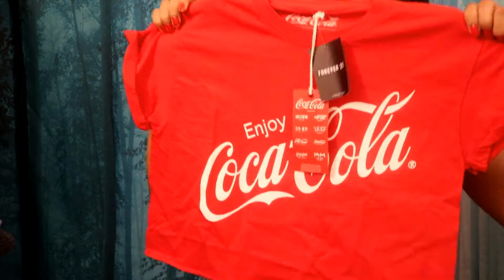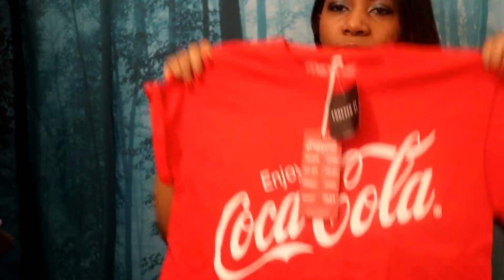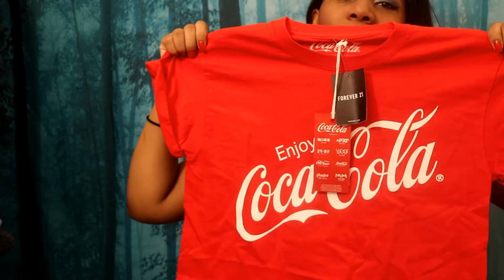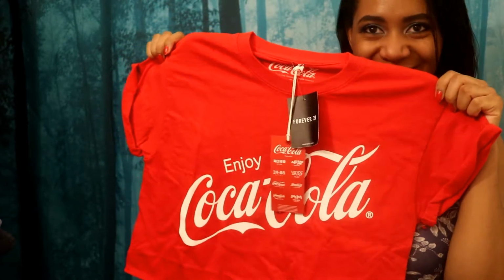So we have another soda-based crop top. This is Coca-Cola. It's really cute. I bought a lot of crop tops. As you can see, somebody is summer ready.